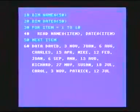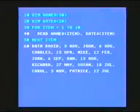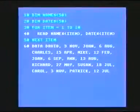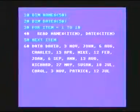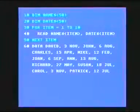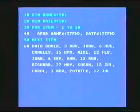We're going to read for the first time through the loop, read name string 1 and date string 1, and that goes to the data list there, and it will read in David and call it name string 1, and the 3rd of November and call it date string 1. The next time around the loop, it will read name string 2, which will be John, the contents will be John, and date string 2, which will be the 6th of August, and so on, and it'll go around that loop until it's read in the whole of that data and set up the array. So when we run the program itself, the data will be set into the array.